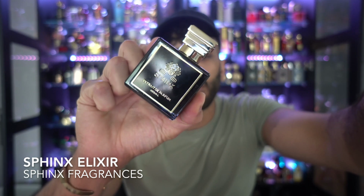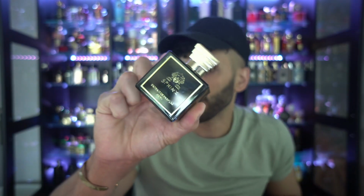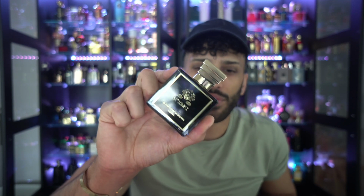So this is a bit easier of an oud fragrance. It's middle price range. You can find this for around 140 if I'm not mistaken.